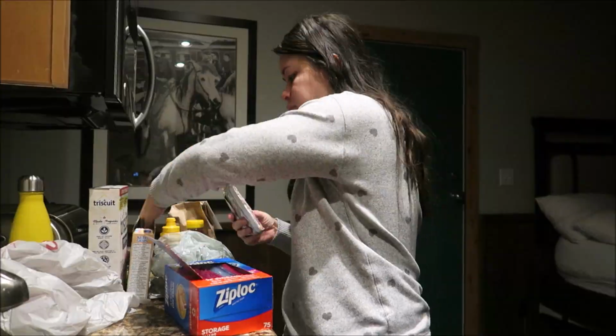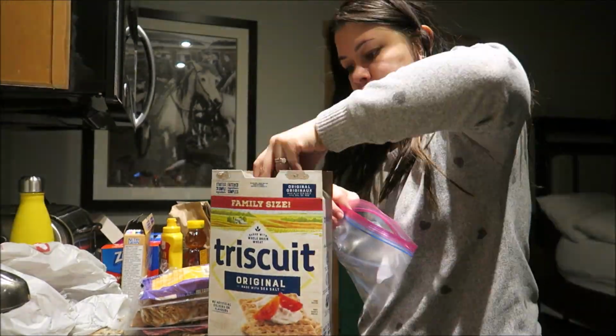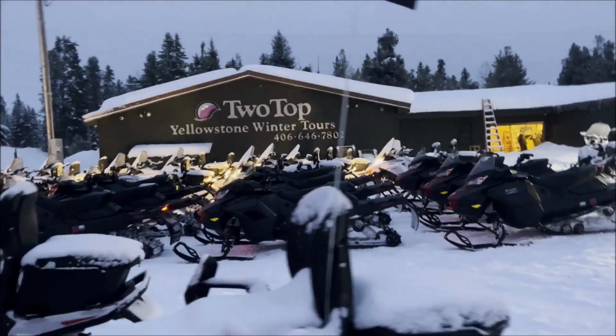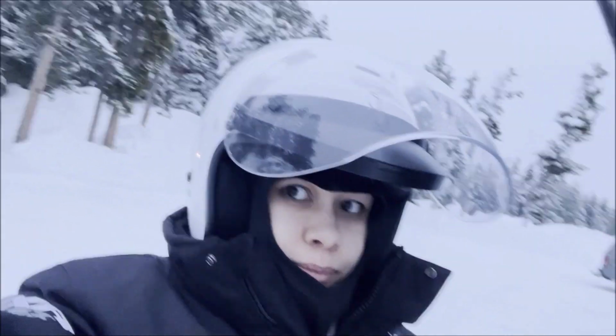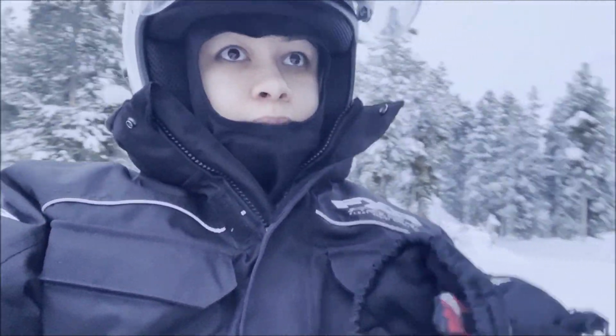Good morning, everyone. It's day 4, preparing for our snowmobile trip today. I need to pack lunch because it's going to be like 9 hours or something, so let's prepare. We arrived bright and early to 2 Top Yellowstone winter tours and geared up for the tour. Okay, we're geared up. Packing the bag, then we're gonna meet our tour guide and go. Yay!